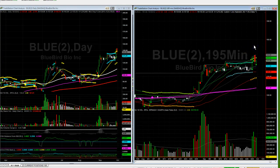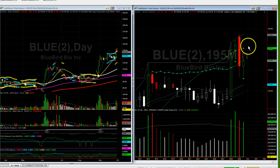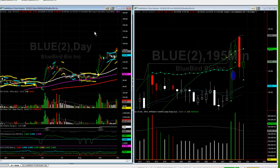And this morning, as you can see from that big red bar, a lot of selling came in and pushed the stock down. So I entered here and I sold right around here for the most part, and that was about a $700-800 profit or so. So that was a good trade, guys.